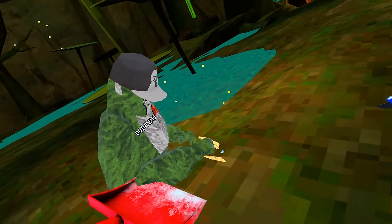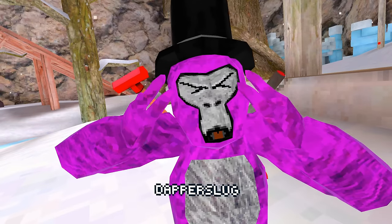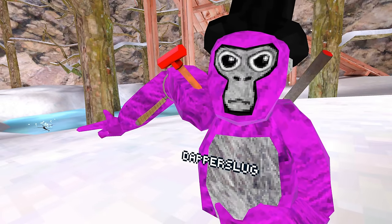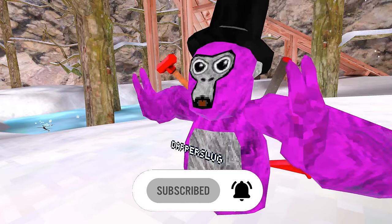So as you can tell, this update is a lot more than it seems. We got a new map, we got some moving mouths and eyes, and we also have the little thing going on right there. I don't know what to do with that. Let me know if you figure out what to do with that, if there's anything that happens, or if we're just waiting. I don't know. But I guess we'll find out.